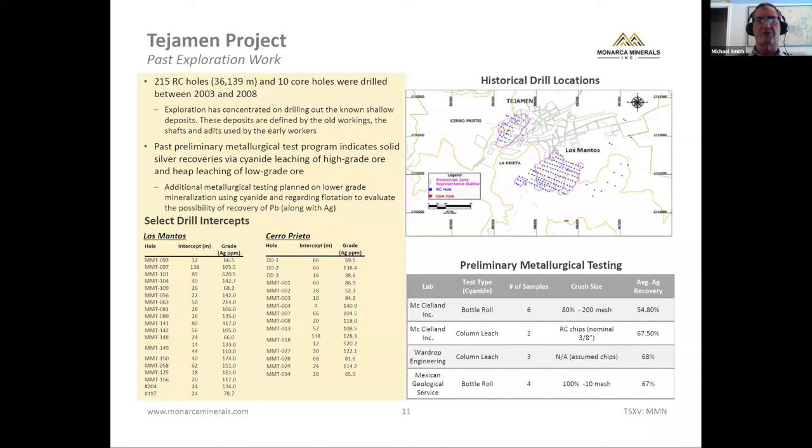All of the mineralization is in volcanics, and we suspect that where those high-grade feeder veins come up to the base of the volcanic section, we could have significant ponding effects and manto-like deposits at the base of the volcanic section. Next slide, please.